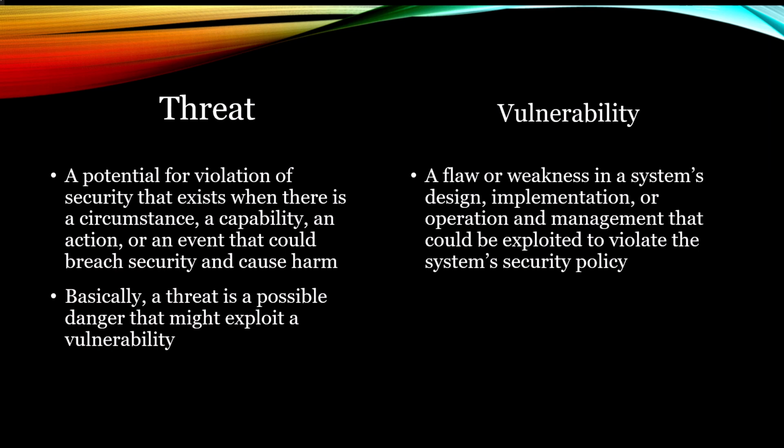Threats and vulnerabilities. A threat is a potential for violation of security that exists based off of circumstance, capability, action, or an event that can breach the protection. Essentially, a threat can cause harm. A vulnerability is a flaw or weakness in something. In design, in implementation, in operation, in management, in policy and procedure. It's something that can be exploited to cause some damage.